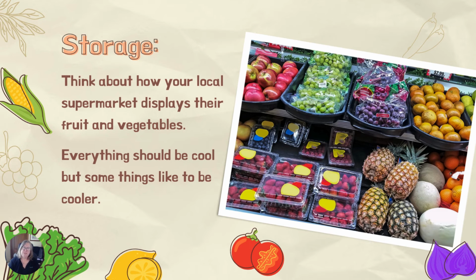So let's talk about storage. Proper storage of our groceries can significantly extend their freshness and reduce waste. A simple guideline is to think about how your local supermarket stores their produce, what's refrigerated and what isn't. For example, potatoes should be stored in a cool, dark and well-ventilated space. This environment helps prevent them from sprouting prematurely. It also is important to keep potatoes and onions separate because they both emit gases that can cause each other to spoil faster, reducing their shelf life. By mimicking the storage methods of supermarkets and understanding the unique needs of different produce, we can keep our food fresher longer and make the most out of what we've purchased.